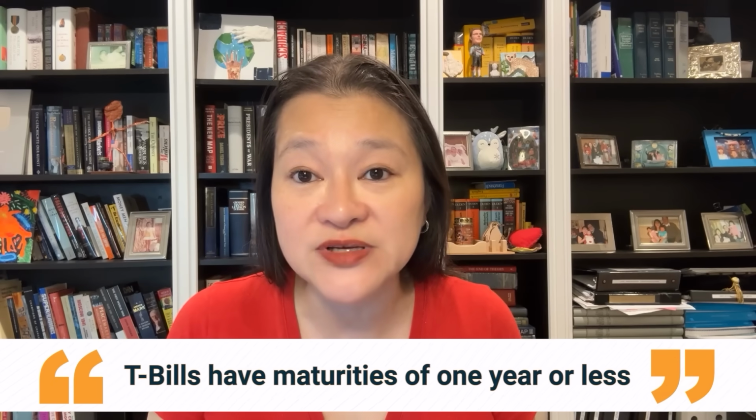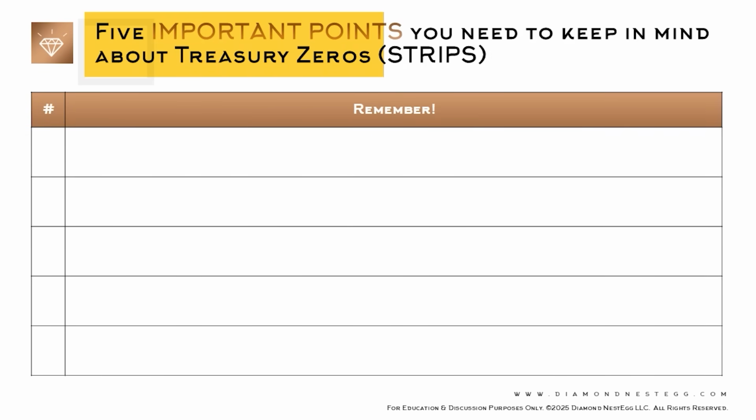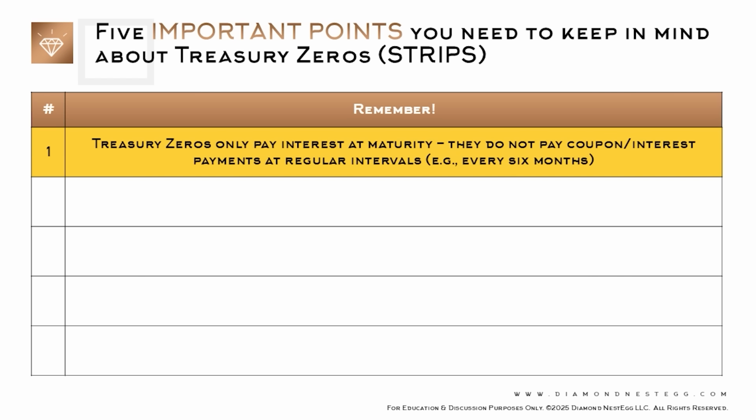As we said, the interest payment and the principal repayment on Treasury Zeros works in the same way as with T-bills. The big difference between the two is that while T-bills have maturities of 1 year or less, Treasury Zeros are available in maturities up to 30 years, which brings us to the 5 important points you need to keep in mind about Treasury Zeros, strips. 1. As we just explained, Treasury Zeros only pay interest at maturity.